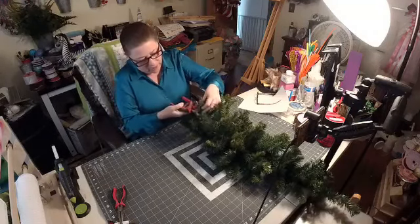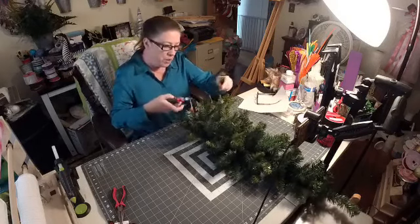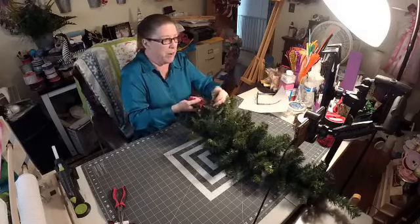You can still get it tight enough to where it's not going to move around. And you can always glue it in if you're scared about it. No big deal.